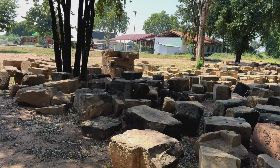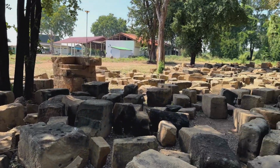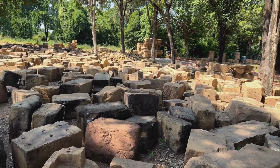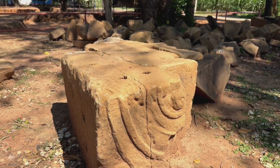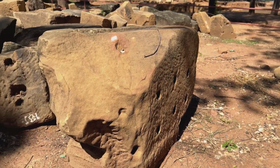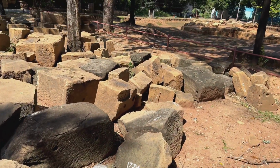So the amount of quarrying that happened just for this was amazing. And this was a small little castle out here by itself, a small little prasat. You can see some of the carvings on the places that you would see, and then they drilled all of these, and carved over here, and it would have been really nice to see.